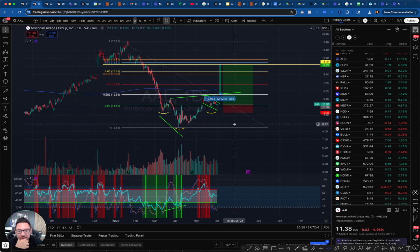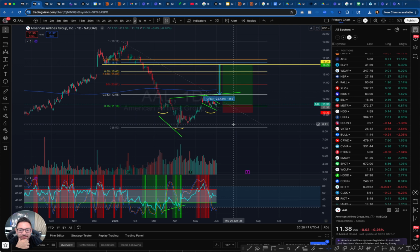Then yeah, I think this one's set up pretty nicely. Definitely bullish on it, and I could see us making a nice move over the next coming days, coming weeks, especially as the market cooperates with us, right?